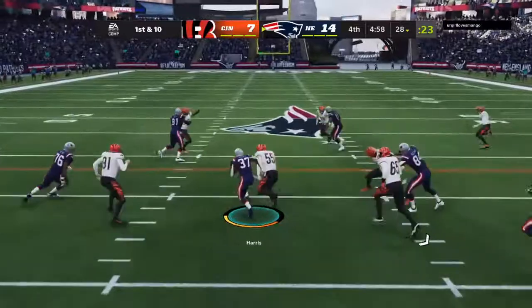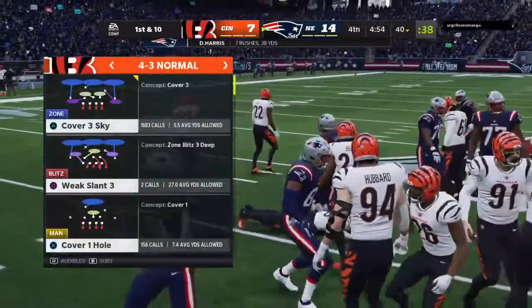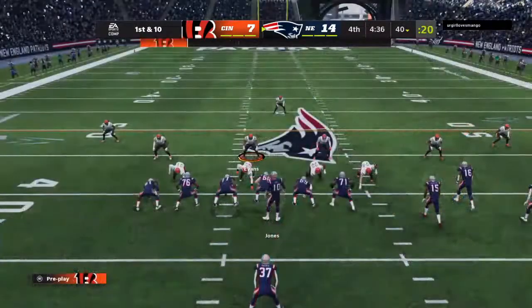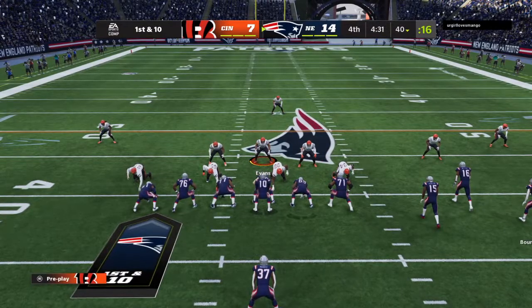They'll run on first down. Harris. And down he goes, but he takes it up to the 40. Now, I'm guessing you'd say this is kind of the key here. Grind out some yardage, work on that clock, see if you can continue to tick it down.